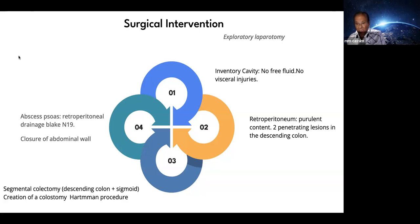And the surgeons, the younger ones now, are much more aggressive. In a case like this, they would definitely go ahead and do a resection and anastomosis with a diverting stoma, especially for a retroperitoneal injury to the colon, and a thorough washout at the same time. Thank you.